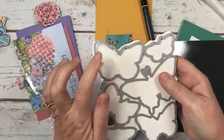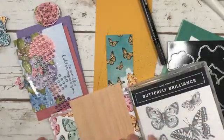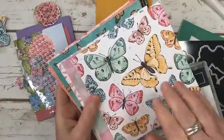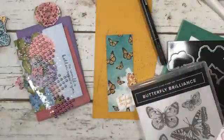And I've seen the images stamped on the backs of some of these papers. Like here, wouldn't that be pretty? Except I don't know if I could do that, because then you'd miss all these. Just got to get 2 packs, I guess.